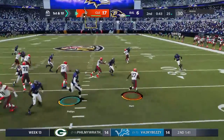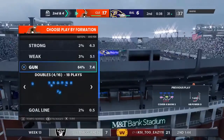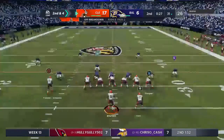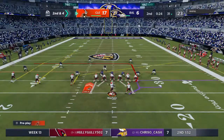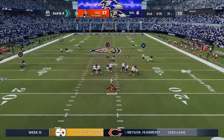To begin the drive, here's a handoff to Hunt. He'll be dropped after a gain of about 6 across the 30 to the 31. But I think after that run, the defense is getting back in the huddle and looking at each other and maybe starting to question their confidence a bit. They gave up a significant run, 6 yards, and now you're saying to yourself, how do we stop them, and do I have enough confidence to make a play?